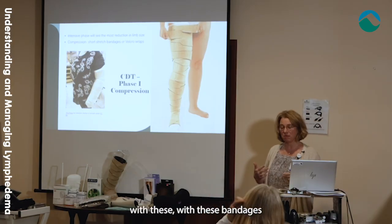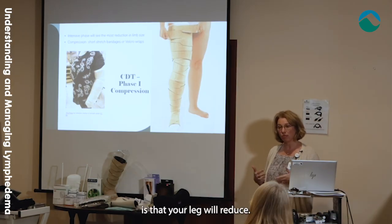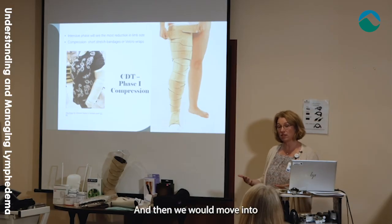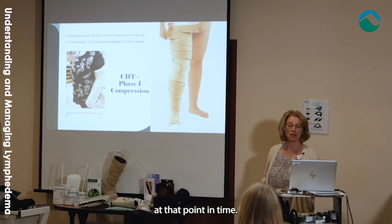What we hope with these bandages and garments is that your leg will reduce. Eventually you'll hit a plateau, it won't reduce anymore, and then we would move into like a maintenance phase at that point in time.